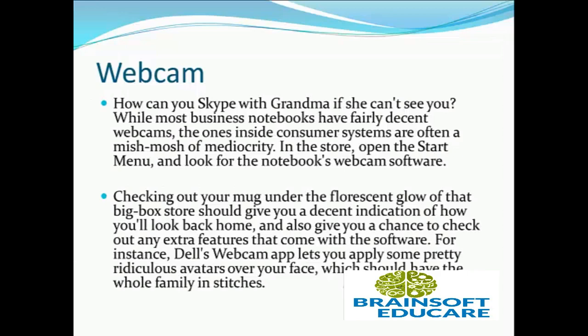So, the webcam is important when you buy a laptop. If you are very concerned with a laptop, make sure your webcam works very well.